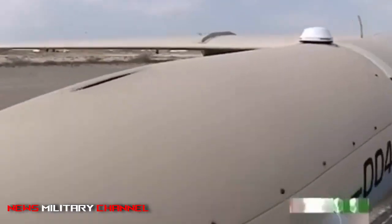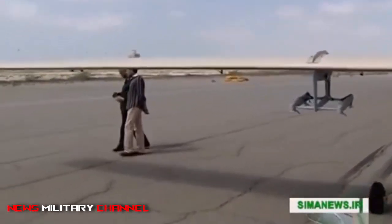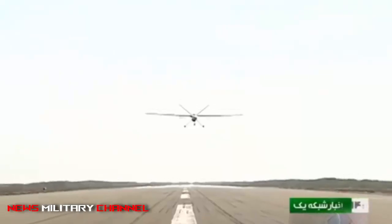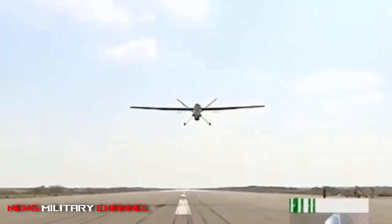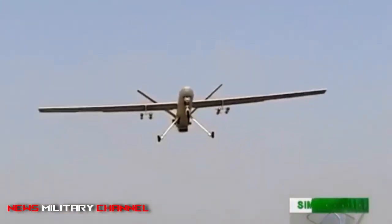One of the most efficient and effective UAVs that has joined the armed forces of the Islamic Republic of Iran in recent years is the Shahed 129 UAV. This drone is one of the best drones that has ever been made in Iran. It is similar to the WK-450 drone made in France, and its initial model was flown in March 2012 at Badr Airport in Isfahan.